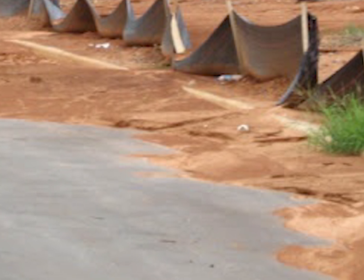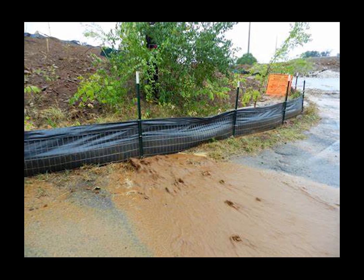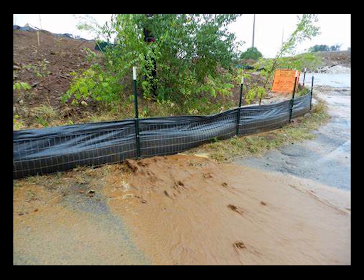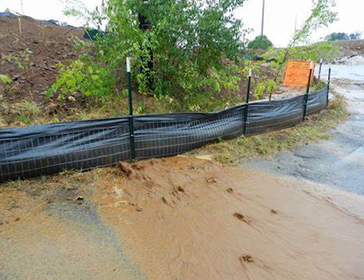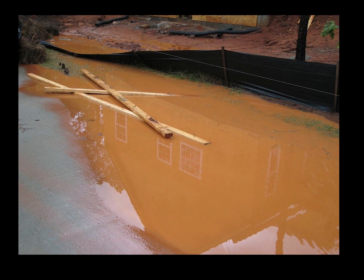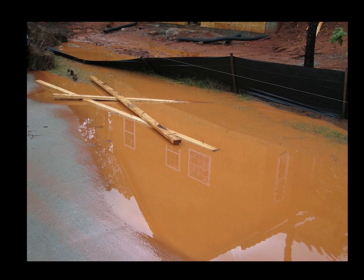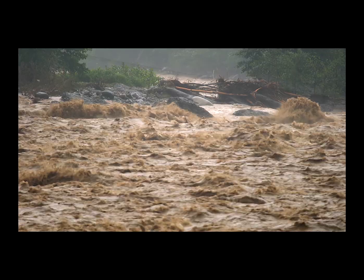This one was overpowered. It's not strong enough. Now this one here you can see has the wire backing and the metal T-posts, but it did get undermined and that silt did end up in the road. And this one here, it looks like somebody had dropped something on it, but it's out in the road. And then eventually, this is what happens.